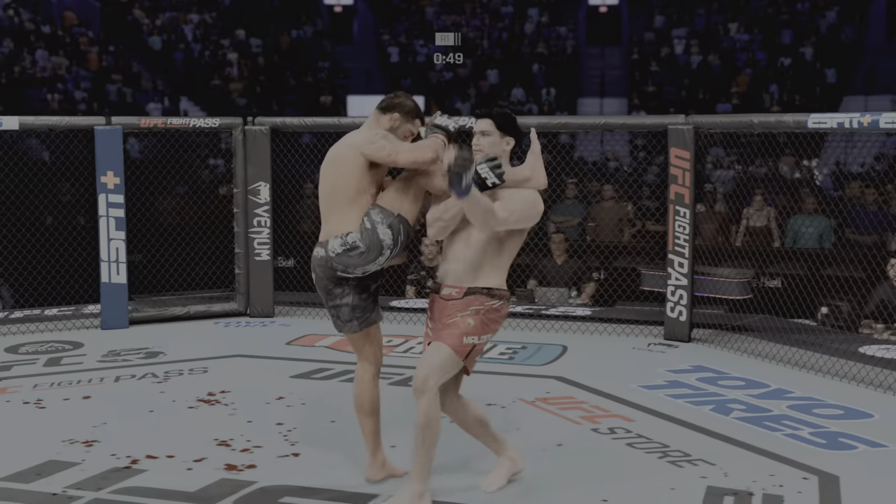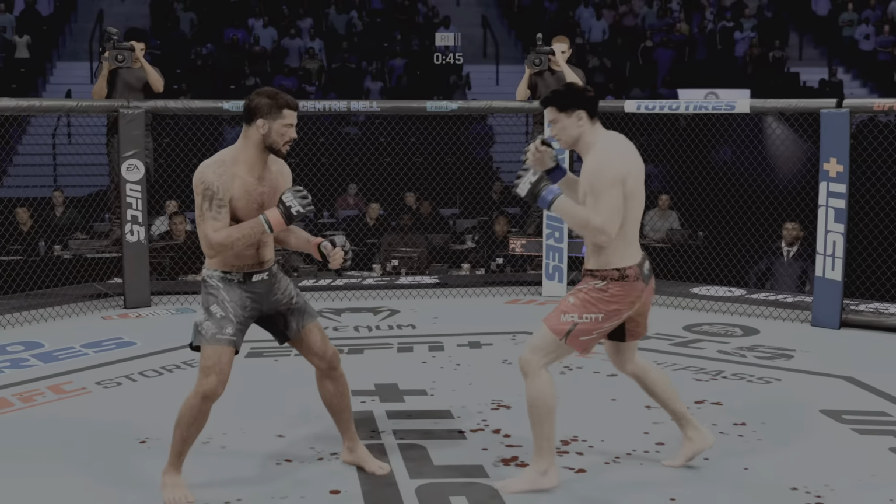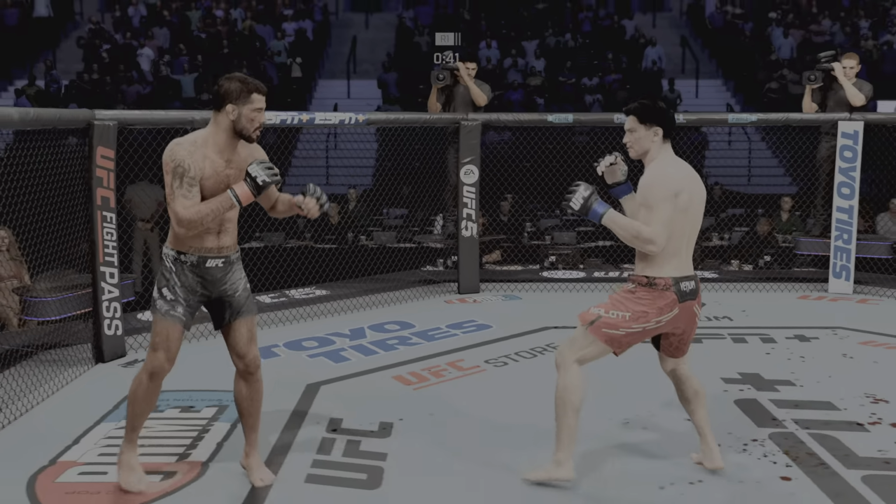Well, they've made all the right reads here tonight, and there's another one. Beautiful read on the leg strike as he catches it and then returns fire with a punch of his own. So they have got the timing down here at this point of the fight.